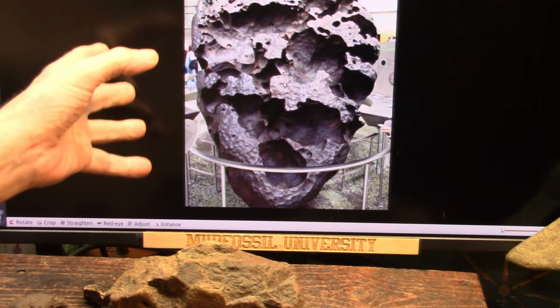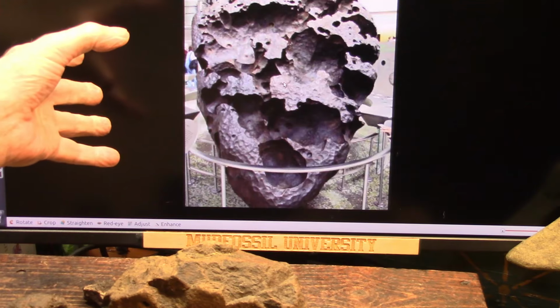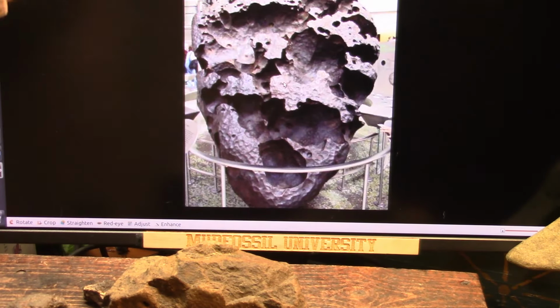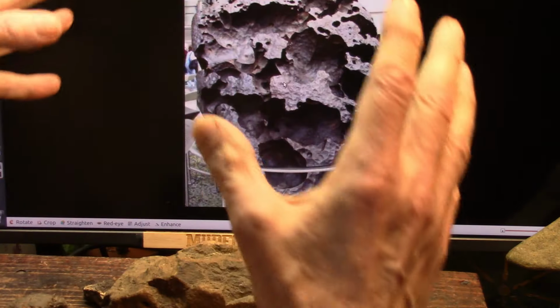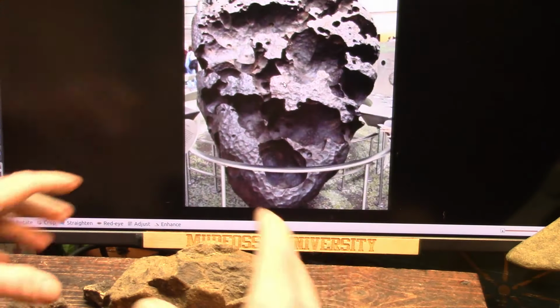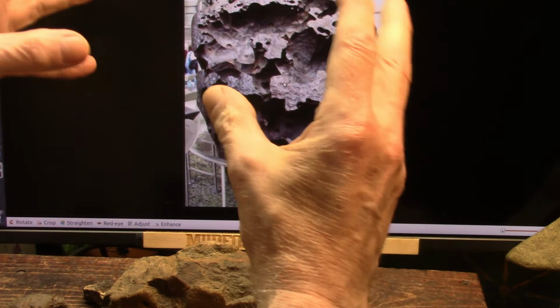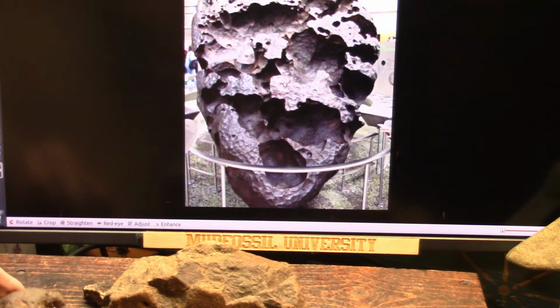And that's why it turned into all metals, because it was loaded with blood. It's just nothing but blood. And when it comes through the ionosphere, they cook up to 3,000 degrees. They burn off all of the weak things, and the metals remain. Just like that.